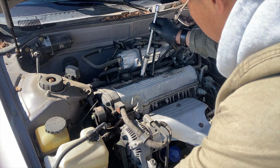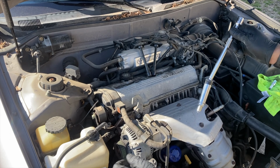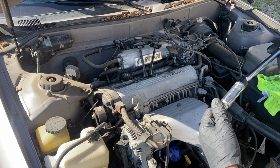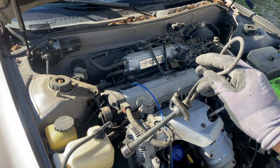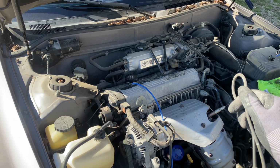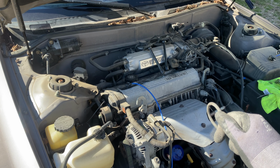Snap, insert, and twist. Click, snap, insert, and twist. I was able to remove the old one. This took longer than I thought. So those wires are actually in there pretty good. So I'm gonna do this off camera, and I'm gonna show you the results when I'm done.